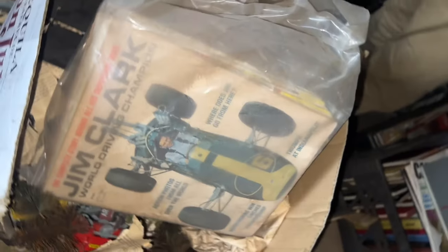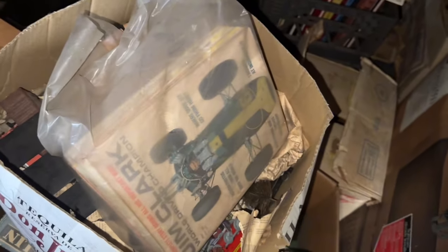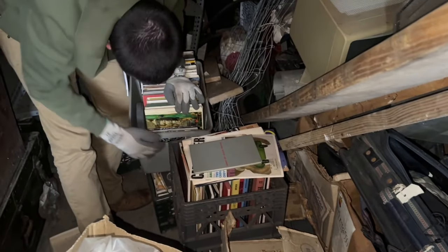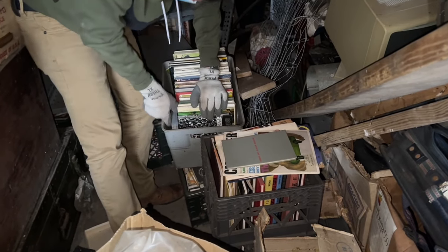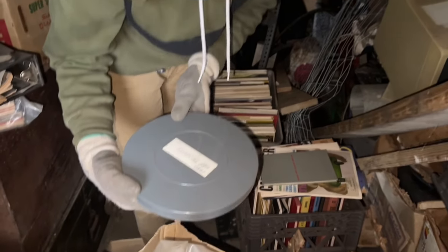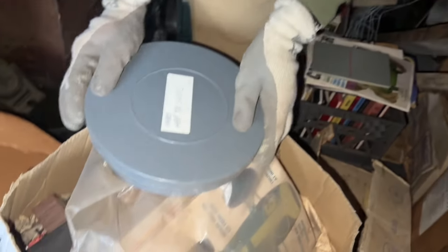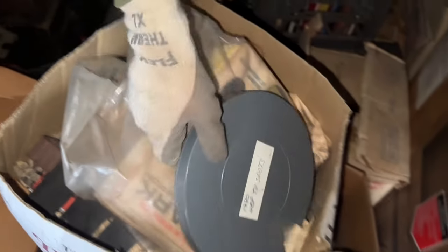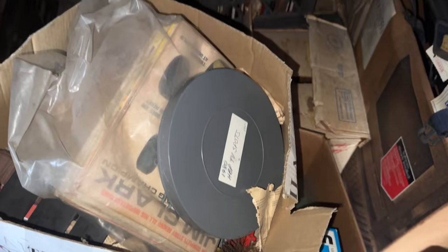ATSF Santa Fe. 1966. Wow. They are taking care of their books and magazines. This one has a plastic bag. Almost everything is organized in just containers. Huh? This is a first for me right here. I never found a reel. 1980. Wow. Film reel. Jeez. That's cool. Advertisement, I think.